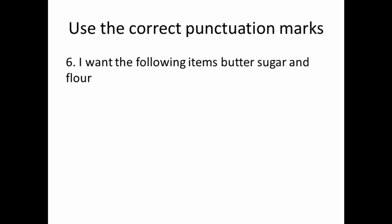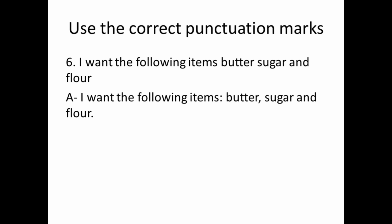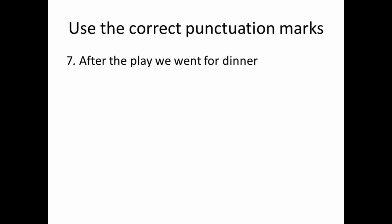The next one. I want the following items: butter, sugar and flour. The correct answer is I want the following items, colon, butter, comma, sugar and flour, full stop. Here the colon is used to introduce a list. The next one. After the play, we went for dinner. Here the correct punctuation mark is after the play, comma, we went for dinner, full stop.